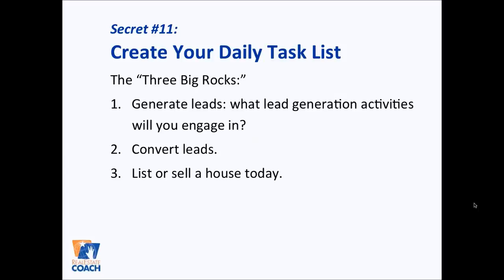Secret number 10 is to set your goals for each week. The key question is, what must I do this week to stay on target to hit my goals? So if I didn't get any closed transactions, or if I didn't get any new listings or new buyers last week, to stay on track, I'm going to probably need to get 4 or 5 this week. So the question is, how can I go about doing that?